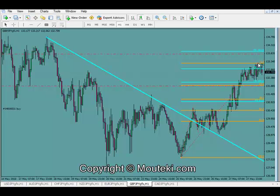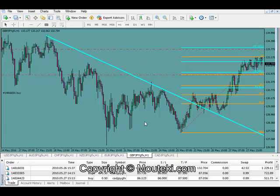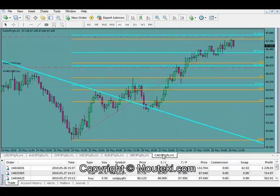So I just wanted to bring that to your attention, show you that if you have confidence in your system and you train your system well, there's definitely profit to be made. Just a little quick visual there, you can see the three positions that I have taken, one coming here on the pound yen and the other two coming here on the CAD yen. So overall a very great week here trading wise. We had nice large movements in the market that we were able to trade using the Mouteki method of trading.